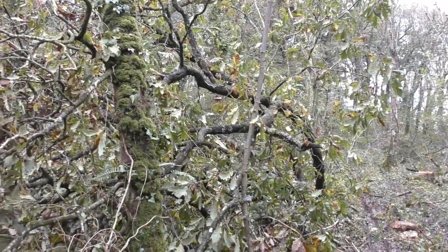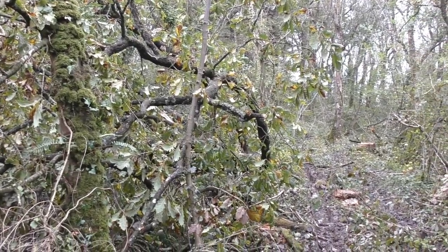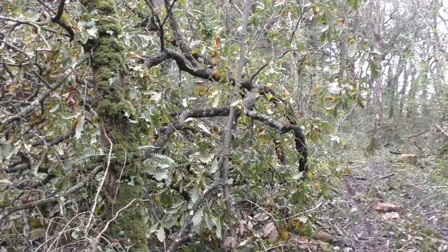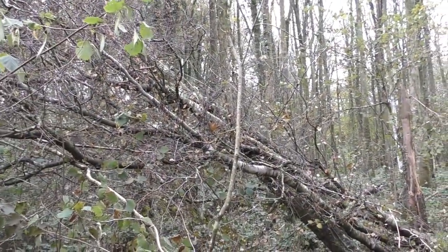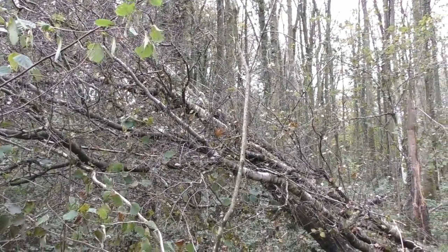In some parts of the woodland, we've deliberately left a mess to try and increase the levels of dead wood, which in 20 to 30 years will be a really good wildlife habitat. And we've also tried to increase the levels of hanging deadwood. Again, that's an underrated habitat within the woodland, and it helps with the ecology.